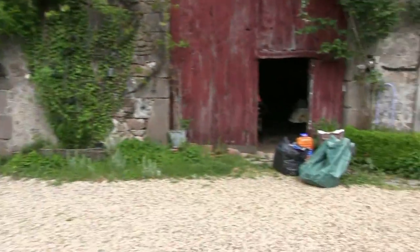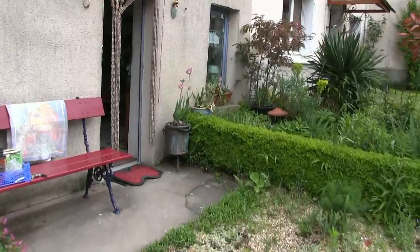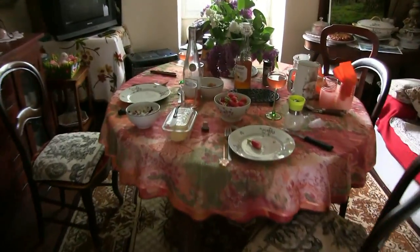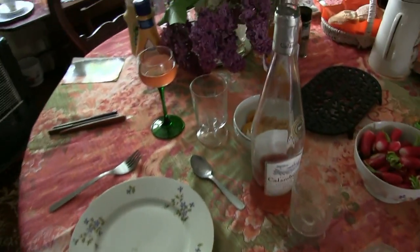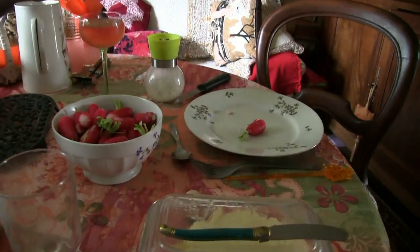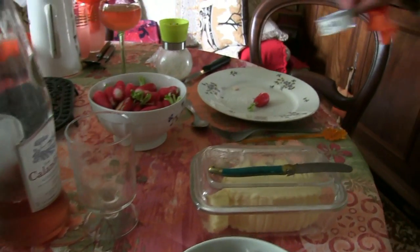So I have arrived at Anne-Marie's house again, and she's offered me a little dinner. Daughter's offered me dinner tonight. There's a new way to use radish, which I'm going to share because I've never seen this done before. Very pleasant. We have rosé and a little mango juice, and she's going to take the radish and put some butter in it. I said, how do you put butter in radish? So she's going to show me.